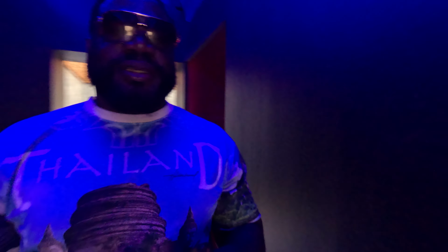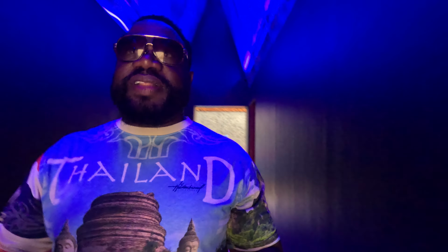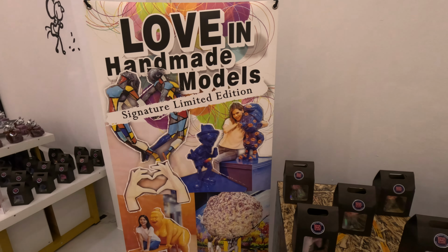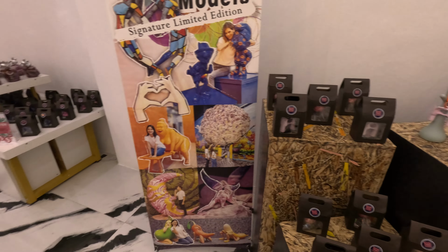Oh, this is like a dance club. Definitely more erotic. So they have all of these things that contribute to the act of love, or that we consider the act of love. And then they have this store of all of these handmade models and trinkets that you can buy. So I guess this would be considered the end of the exhibit.